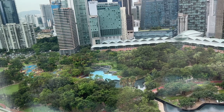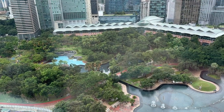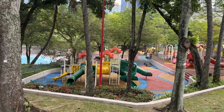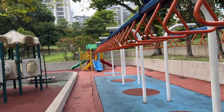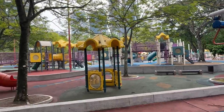The KLCC Park is a 50-acre urban sanctuary located in the city center, where visitors can come and enjoy the lush greenery in the city or some of the park amenities provided here, like the playground and swimming pool. The playground and the swimming pool, or rather a common wading pool, is a 2-acre space for the public to use, meaning it's free.